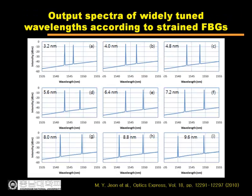So we obtained the tunable dual wavelength laser according to the strength of the FBG, fiber Bragg grating. Actually, the Fabry-Perot laser diode has a lot of longitudinal modes. The mode spacing is 0.8 nanometer, so we just obtained the 0.8 nanometer step. The 3.2 nanometer corresponds to 0.4 terahertz, and 8.8 nanometer is 1.1 terahertz.